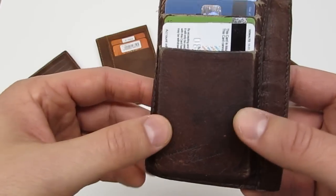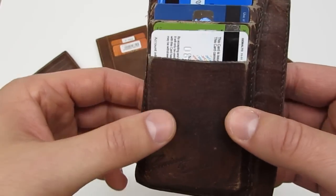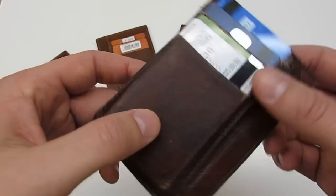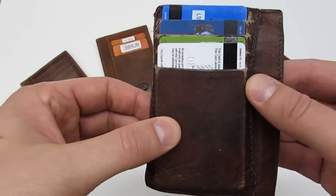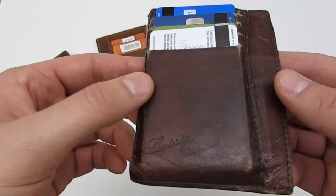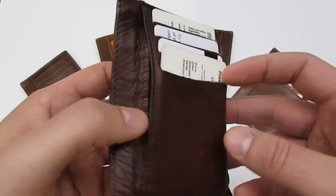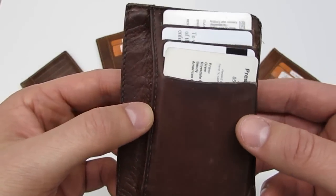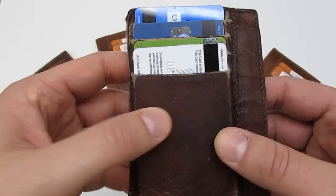So this is, as far as a slimline, front pocket, minimalist type wallet, an amazing design, and I absolutely love it. So again, this particular wallet has been with me for more than 7 years now, in my pocket every single day. And as you can tell, it's getting a little beat up. It's seen better days, but I don't know what you'd expect after 7 years except for something like this.